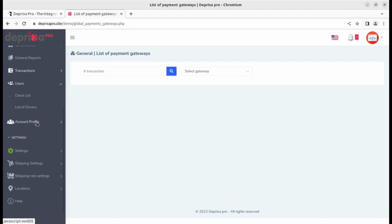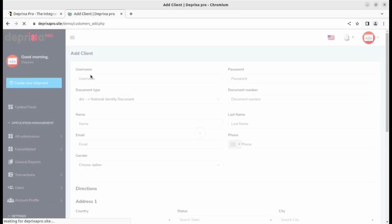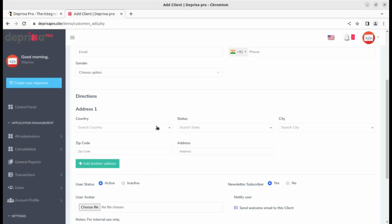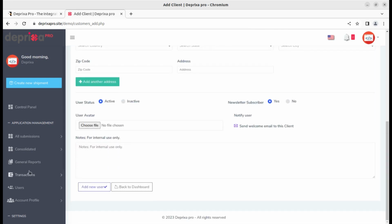Users. This can be an important thing if you are willing to create a client list. You can create a new client, or you can create a new shipment, locker packages, create pickup, and consolidated links are also here. So you can create new clients, and you can, of course, add new records, adding a client in the system. You can fill in all the details, and the record will be added in the system.